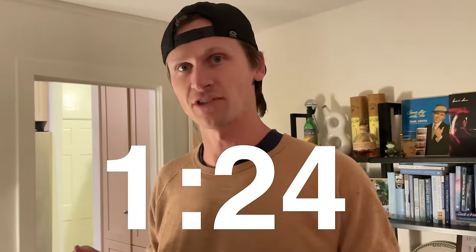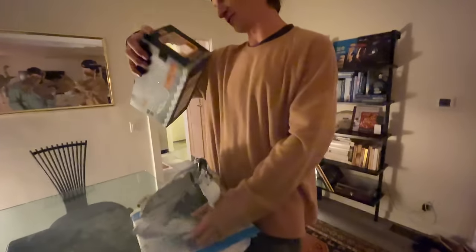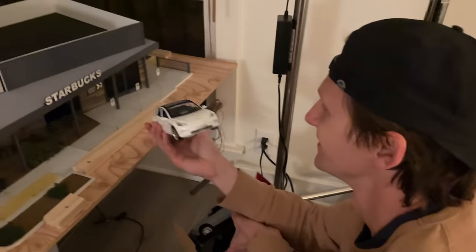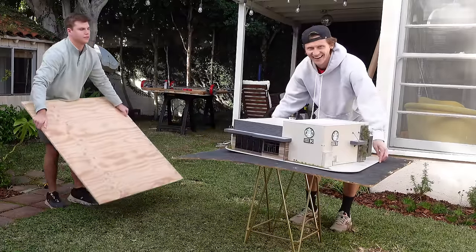The building is built in 1/24th scale. I still don't really understand what that means, but I knew that the toy Tesla needed to be the same scale in order to fit with the building. The plan was to incorporate the car into the movie scene somehow, because there's something about seeing a car next to it that just adds to the believability for me.